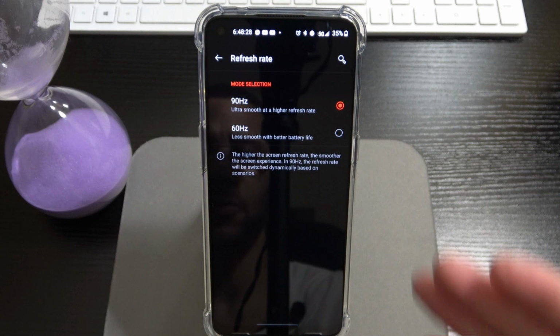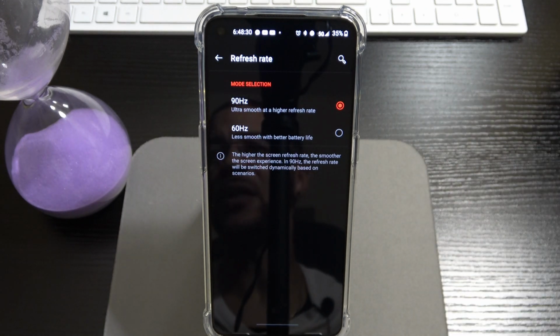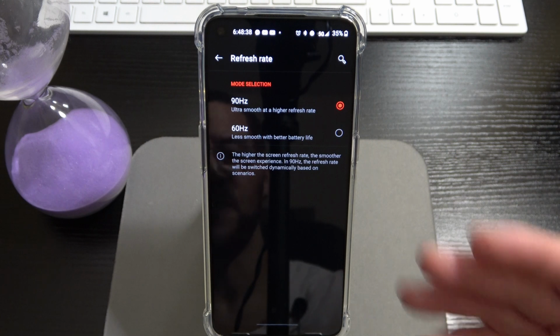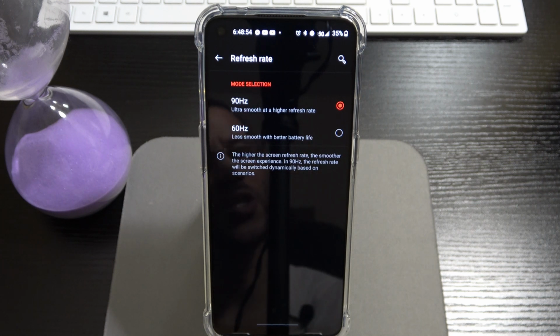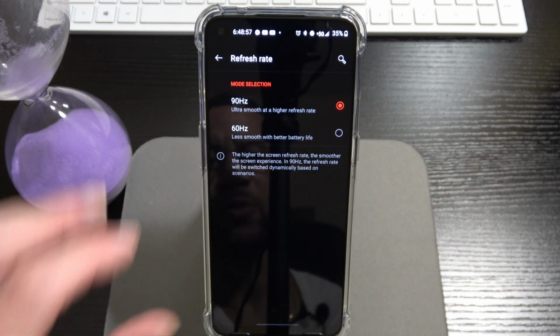So when we go to refresh rate, again, keep it at 90, because it's going to give you that fluidity that I like, that extra smoothness. It's just a good look, and it makes the phone feel a little more snappy. 60 hertz is just going to be back to what we're used to on mobile phones we've had for years. If there's ever an option to go 90 hertz or 120 hertz, bet that, because I really want that smoother experience. So that's where you go to change the refresh rate.